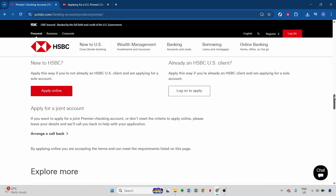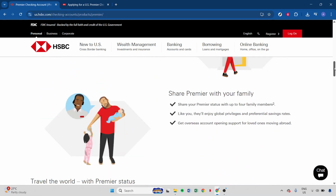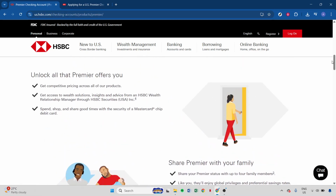These steps cover the entire process, and it shouldn't take more than a few days to get finalized. Patience is vital, but if you follow these steps closely, you'll be well on your way to managing your finances with HSBC efficiently. If you encounter any questions along the way, don't hesitate to reach out to HSBC's customer service for support.